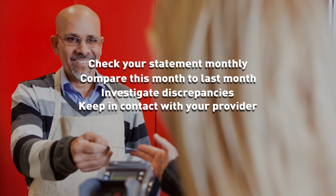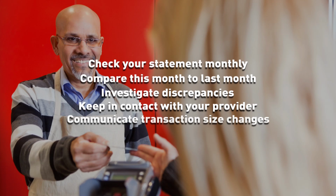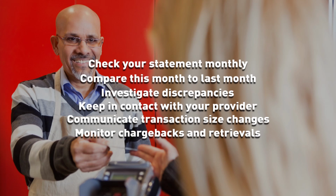And every processor has an internal system. If your transaction size changes, if your average ticket is $100, your high ticket is $500, and all of a sudden you have a sale for $1,000, of course, do not turn the sale away. Contact your processor and tell them, I'm putting a sale through for $1,000. What do you need from me? You need the invoice, you need this, you need that. You need to communicate. And of course, monitor your chargebacks and your retrievals.